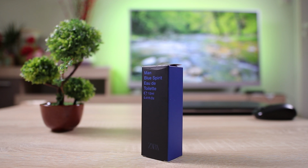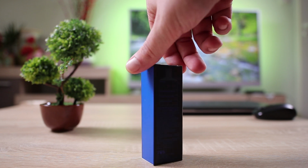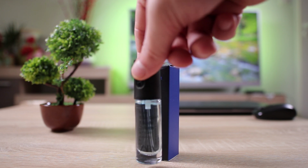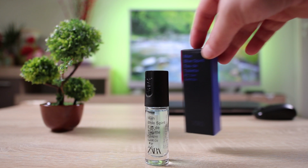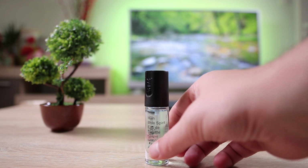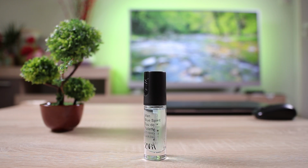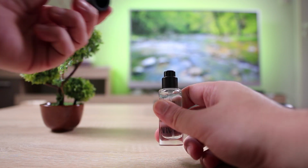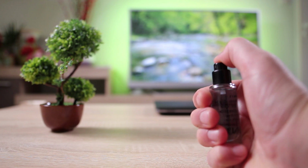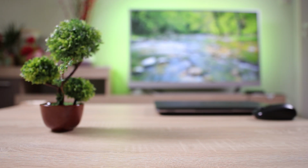And in terms of presentation, this is how the box looks. Nothing out of the ordinary, but this is how the bottle looks. And this is, as I said, a 12 milliliter sample, which Zara sells in their boutiques. And I highly appreciate the quality of the presentation. The bottle looks nice, the plastic cap fits well and nice, and also the atomizer is actually really good at spraying a lot of juice and covering a lot of surface.